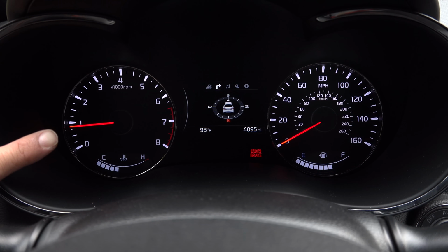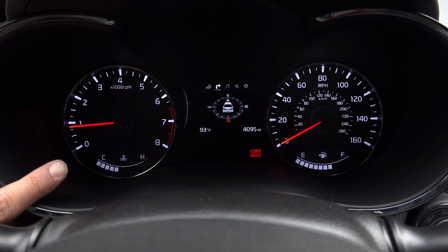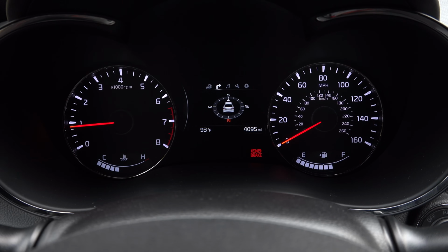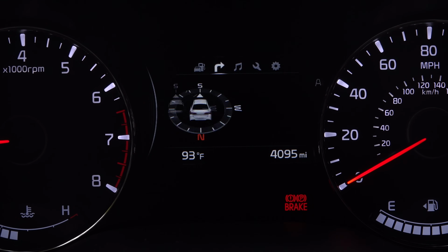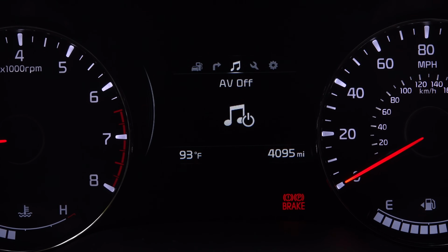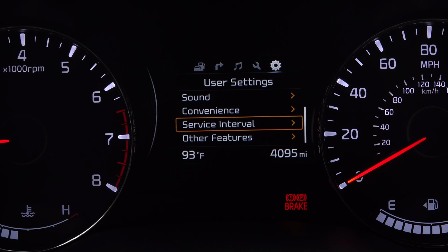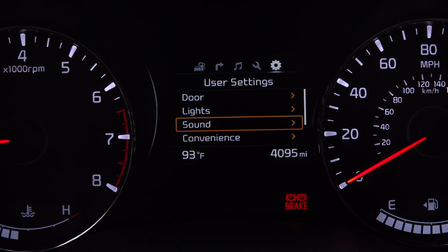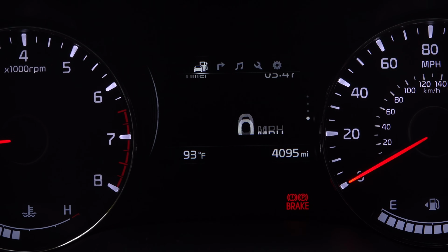The instrument cluster is very similar to what we see in other Kia models. We have black faces, white numbers, and red needles. And then between the speedometer and the tachometer, we have a color multifunction display. This display is where you'll find things like turn-by-turn navigation directions if you're using the vehicle's built-in system, audio system information, service interval information, and the ability to change vehicle settings. Vehicle settings are typically not done in the touchscreen infotainment system in Kia models. And of course, this is where you'll find your typical trip computer information and the option for a digital speedometer.